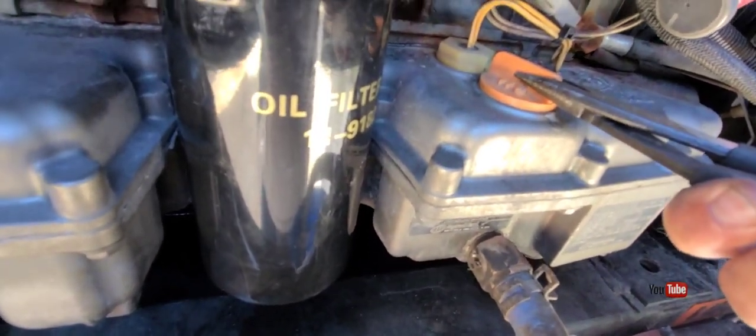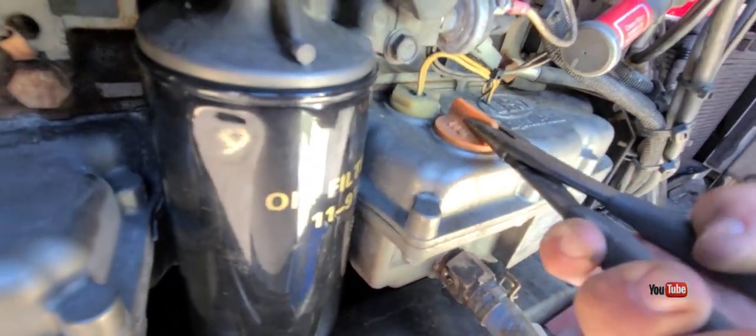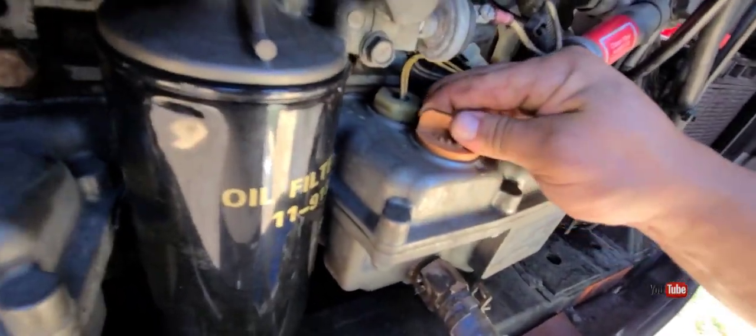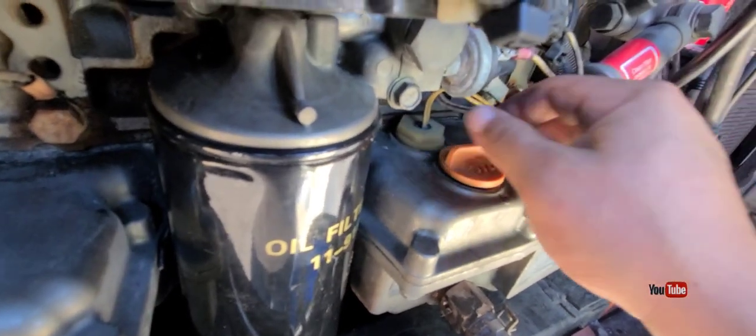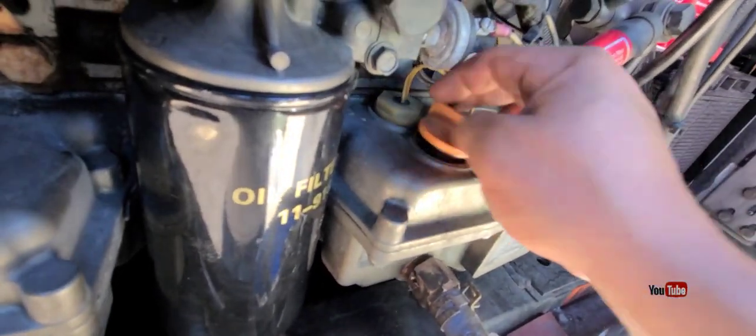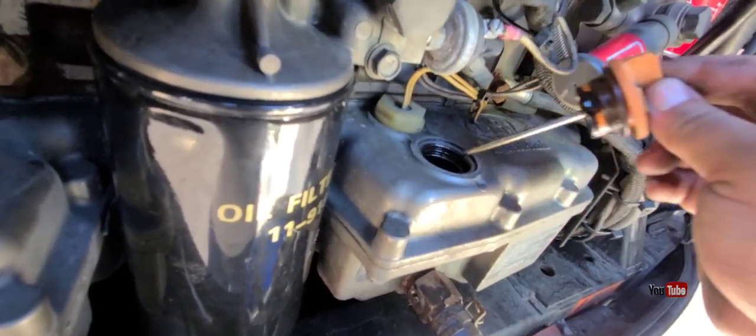Get yourself a pair of needle pliers. There you go. Crack it open. There you go. Crack it open so you can put in new oil.